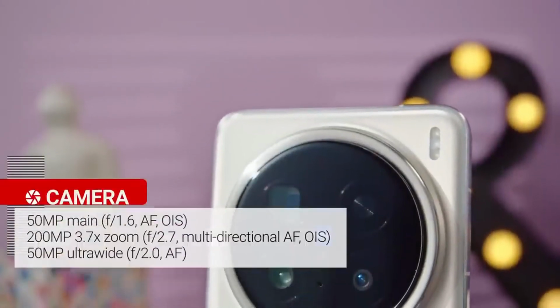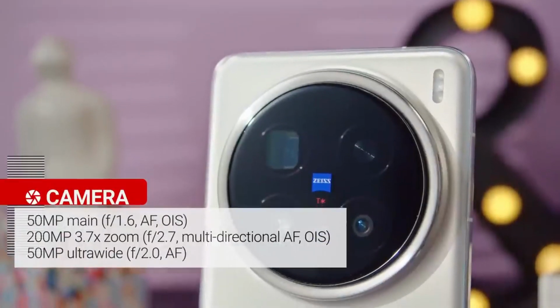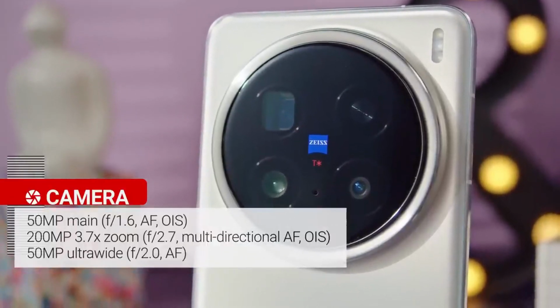There's good news though, as Vivo has just launched the X200 Pro and it packs the same crazy telephoto camera. So, is this a contender for best camera phone once again? It's time to find out.